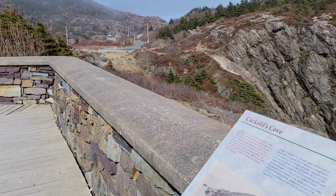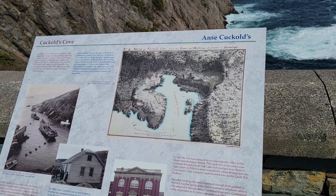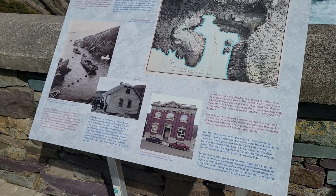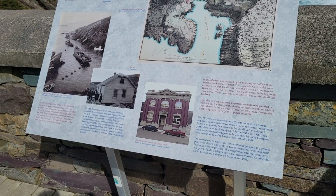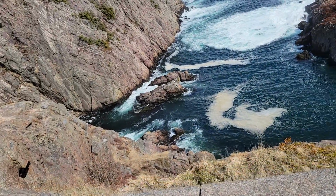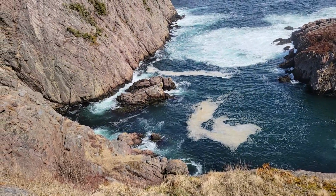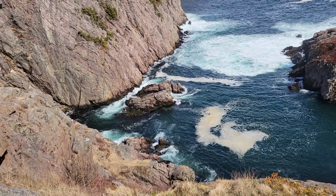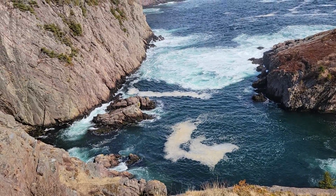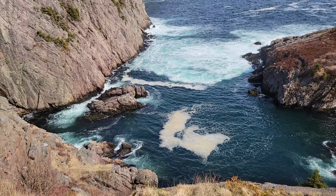Alright, so that's part of the boardwalk here. It's just a little write-up area that they have, all about Cuckle's Cove, talking about the transatlantic cable and stuff like this that they put down in the early 1900s. For anybody that's done any history, a bit of a history buff like myself, obviously you know about Marconi broadcasting the first transatlantic signal here in St. John's. Well, Cuckle's Cove was where they used to run the underwater cables. But anyway, enough about the history lessons.